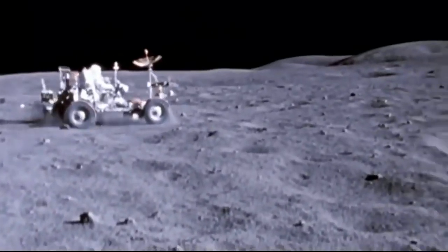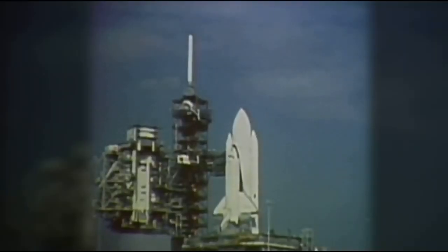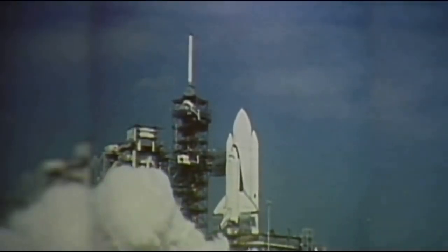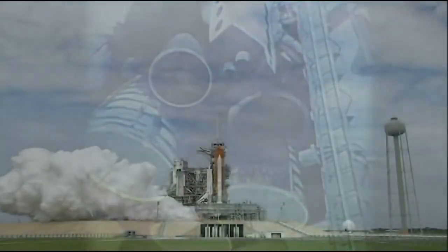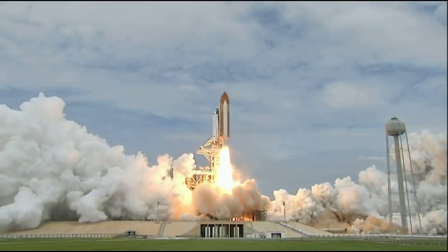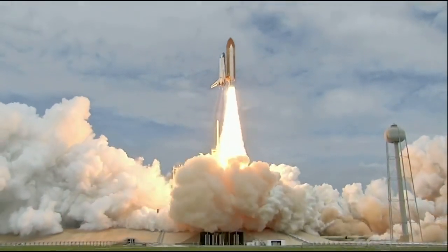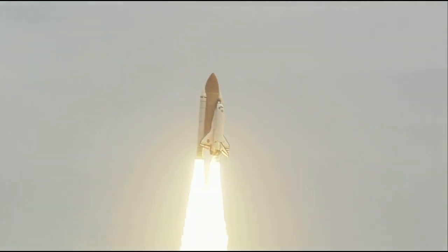Historic missions to the moon followed, and another pad, 39B, was added. Decades later, 39A and B were modified to support the Space Shuttle program. And liftoff, the final liftoff of Atlantis. From the 1980s all the way to the last launch in July of 2011. After that, the pads went dark. Three years later, Pad 39A got a new lease on life.